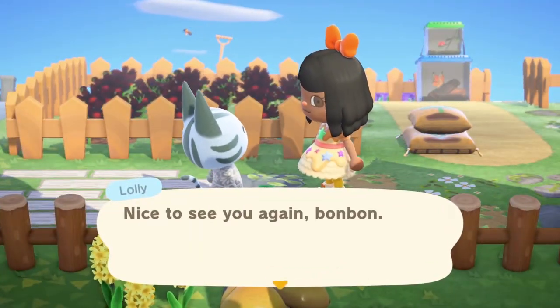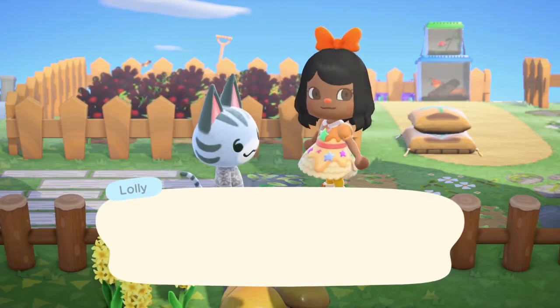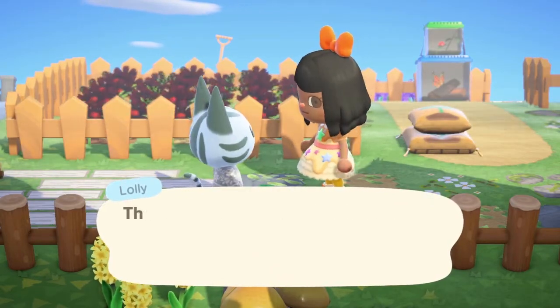A quick hello to Lolly. She is hands down one of the sweetest villagers in Animal Crossing.